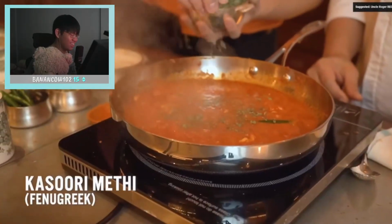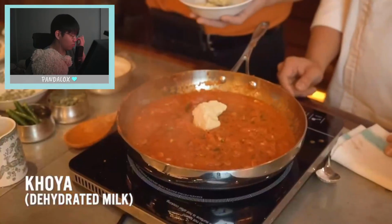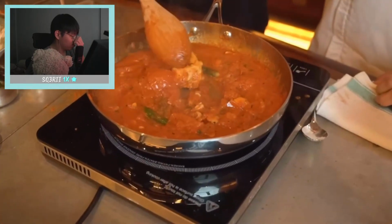It's not too bad. What? Yeah. Not too bad. Now we add kasuri methi, aka fenugreek. Starting to smell so good. This is koya, dehydrated milk. Reduced milk, and that we add to the gravy to give the richness and the creaminess.